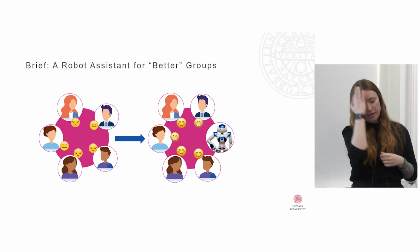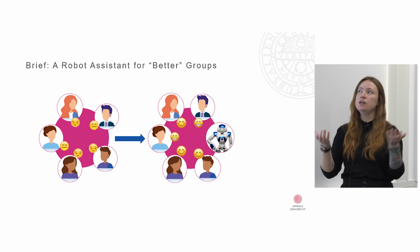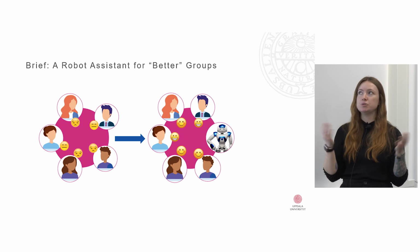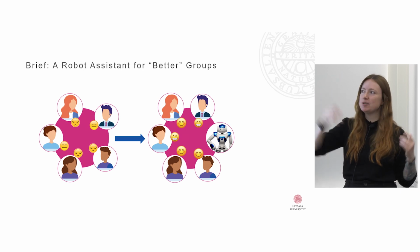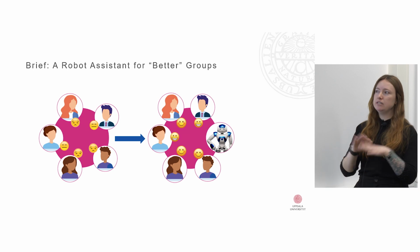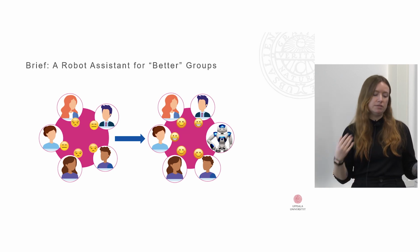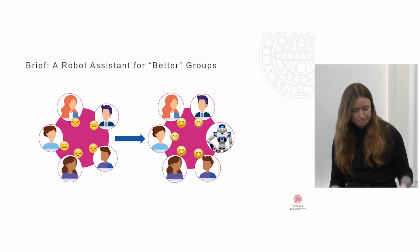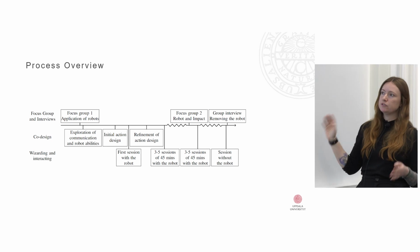Okay, so as I said, we only told them that we wanted to design a group robot that could help them enjoy better groups. These were the kind of pictures that we used, so I guess we kind of implied we wanted them to enjoy themselves more, but we really did not specify anything about getting more answers correct. We just talked about better. And this is kind of how the process looked over the 2 weeks.